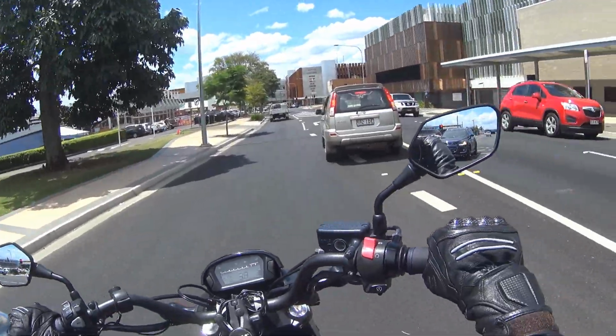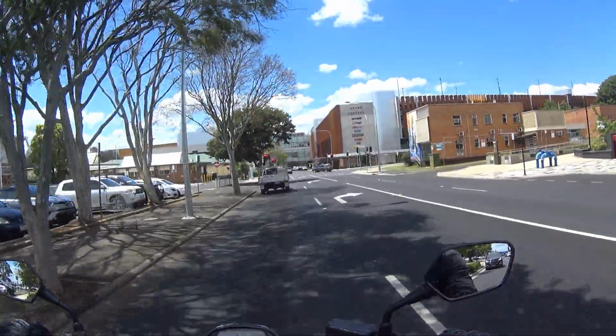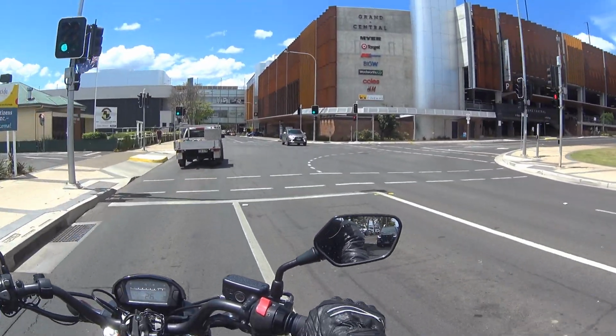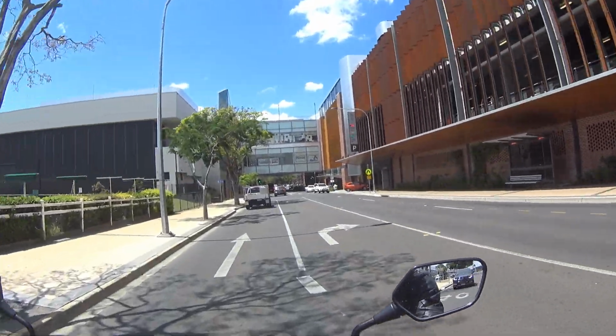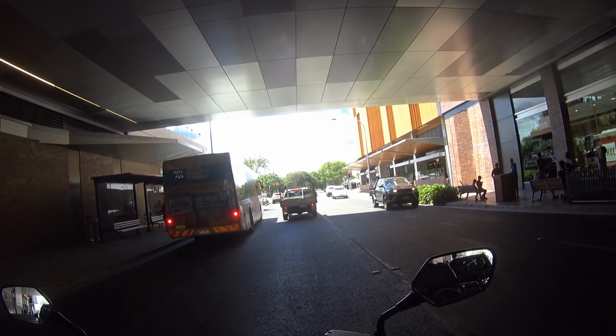So if you've never been to Toowoomba, it's basically a big country town. It's got everything you need, and it's relatively affordable when compared to Sydney. And it's grown a lot in the last 7 years, I'd say. So all of this shopping centre here was not anything like what it is now when I used to live here 7 years ago. That's alright, I'll stop for you, mate.